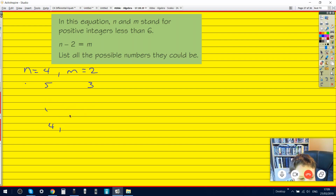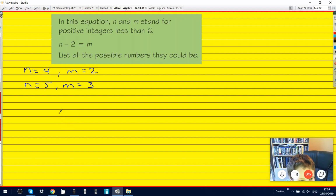Anything else? n could be 2. So 2 minus 2 is 0. So m could be 0. 0 isn't positive. Wait, so 3 minus 2 is 1. Let's see what else. We've done that. Just trying to think of some more. Actually, I think that might be it. That's correct. There's only those 3 possibilities. Well done.